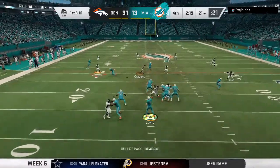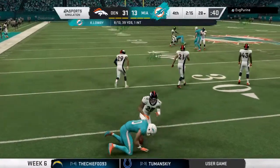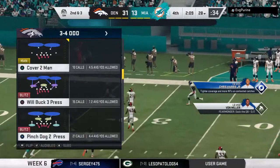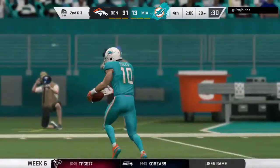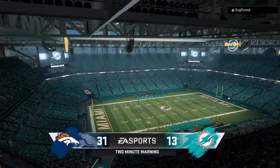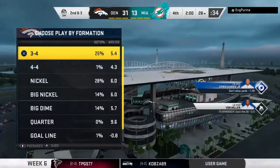Throwing on first down. Lowry. And Stills bringing it in. 7 yards, the pickup on the pitch and catch. You got the big lead defensively. Willing to give them that underneath stuff, right? And this is why you work on your tackling. Tackle them after the catch, inbounds, keep the clock running. Just go ahead and bleed the game out that way. 2 minutes left to play in this football game here on EA Sports.